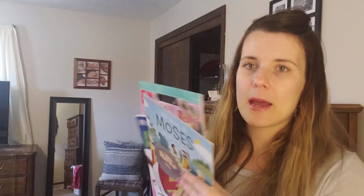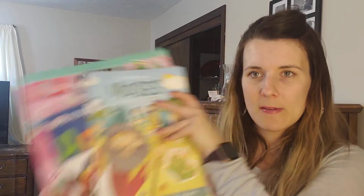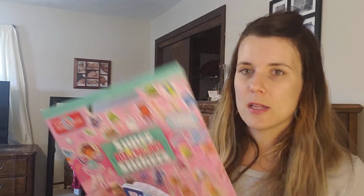The second thing that I want to show you and highly recommend as a mama, sticker books. Sticker books come in so many different varieties, and they're going to range as far as which age group they're good for.